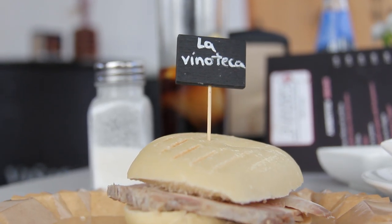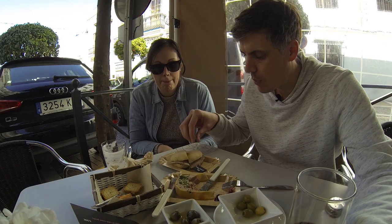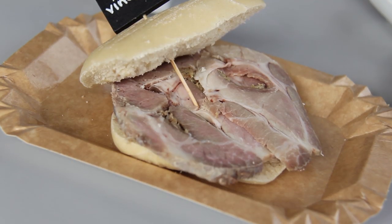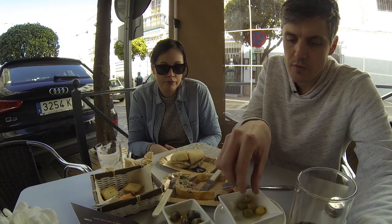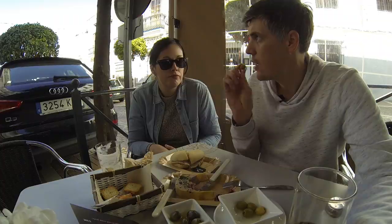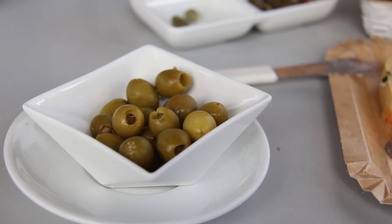We have this little sandwich, cold pork on a grilled kind of sandwich. This type of bun is actually famous in this area. It's kind of like a Muslim style bread. I don't think they rise it that much, maybe. And we got two kinds of olives here. One's the house olives, and then these ones are stuffed with anchovies. And they're really amazing, really good stuff.